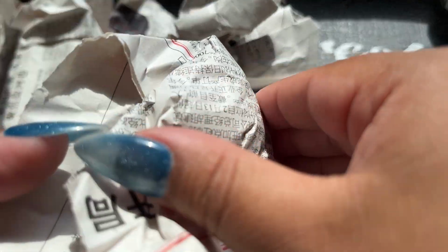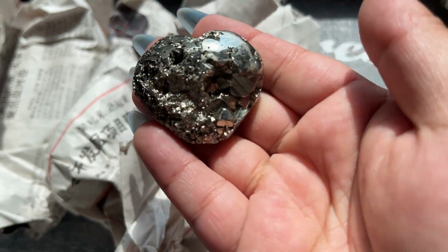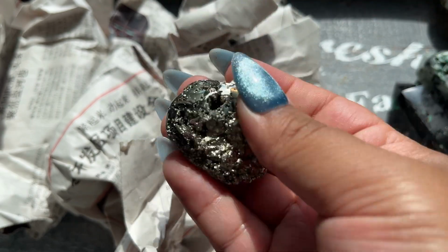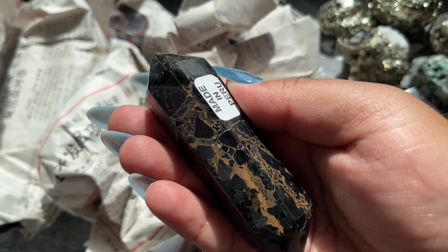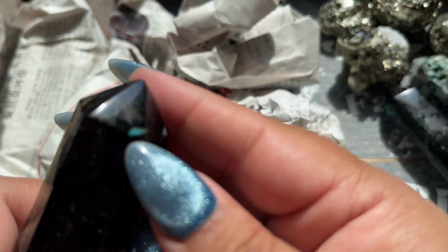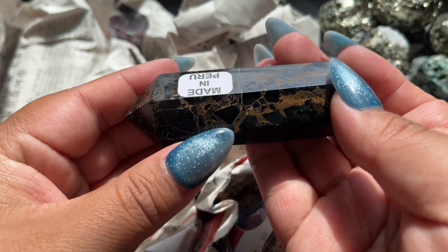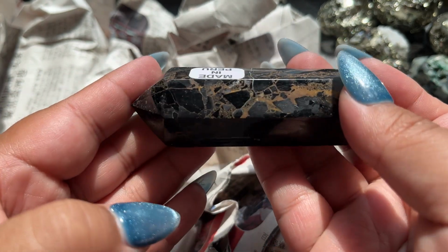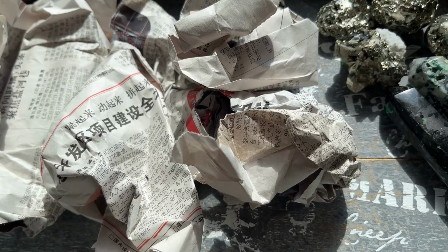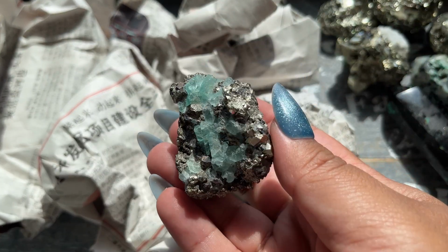Okay, next, I was able to get some of these adorable little pyrite hearts. They have druzy on them. Really good quality pyrite. Here we have another wand. Some of them don't have as much chrysocolla on them. Like this one just has it in small parts, but it still has it, especially in this little vein line here. Oh, these were truly so special. These are, again, collector's pieces.